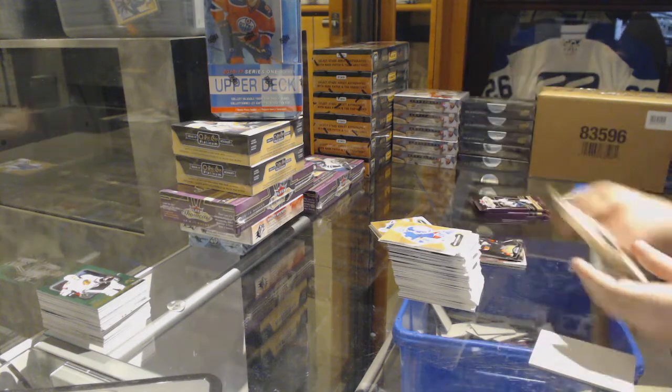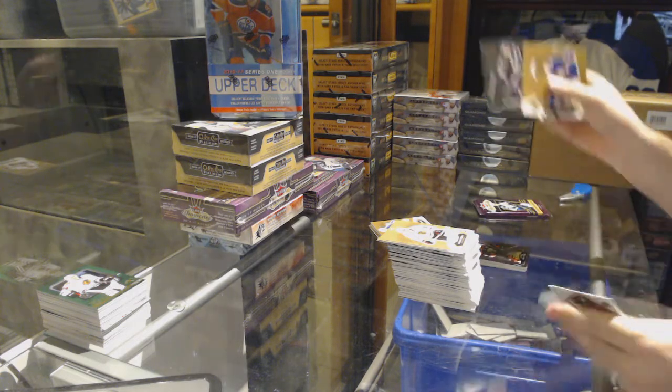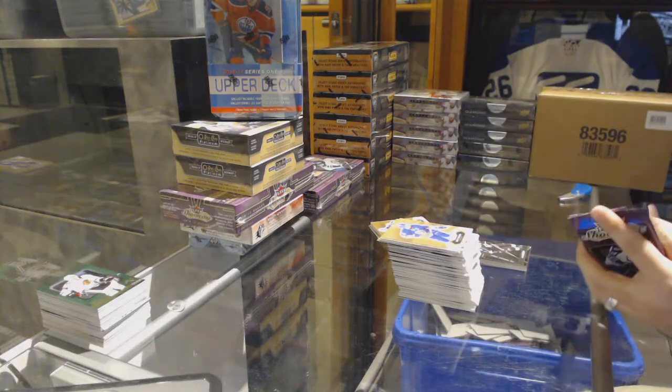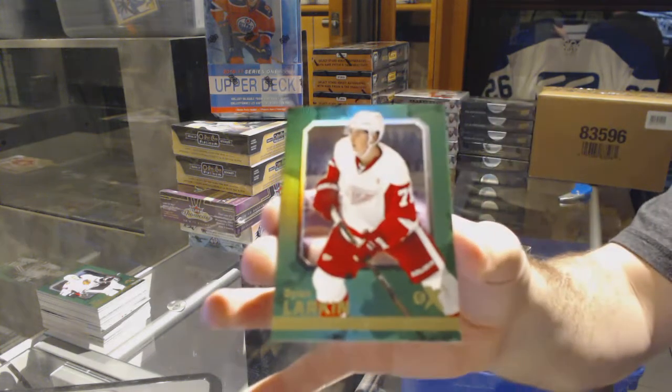Scoring Kings for the Ducks of Corey Perry. Drew Doughty for the LA Kings Metal Universe. And we have an EX for the Red Wings, Dylan Larkin.